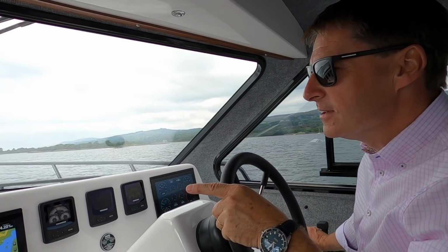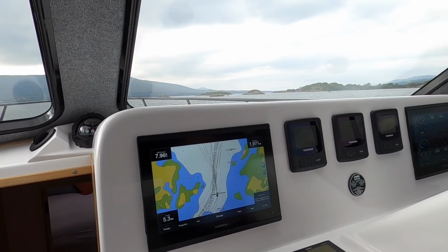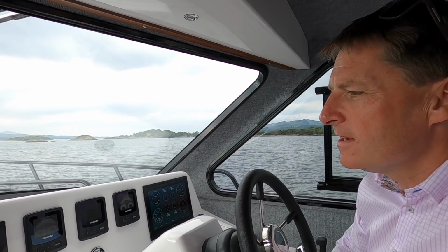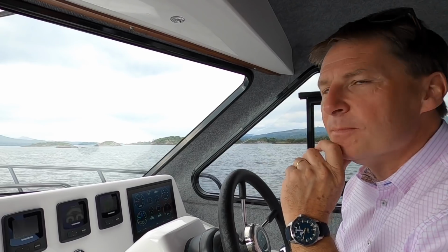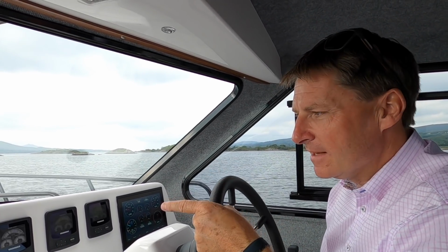I'll just show you here now. You see that? If you pull it down to about 1,000 revs, we're at 1,100. We're at 1,240 revs there now, which is a little bit high. But we're doing 8.3 knots, and we're only using 1.92 litres a mile. Wow. So you could have a 1,000-mile range now at this. Yeah, at this speed.